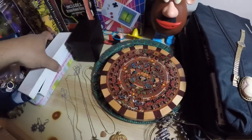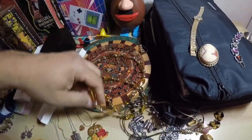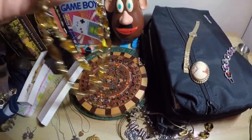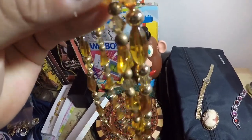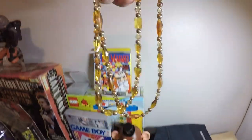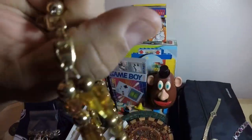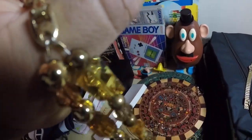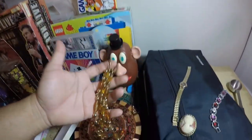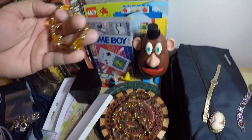Okay, you saw that one. That is a really nice set. It's a necklace. I see that little necklace. And who's this by? Napier also. If I'm saying it right. Got the earrings to match. And the bracelet.